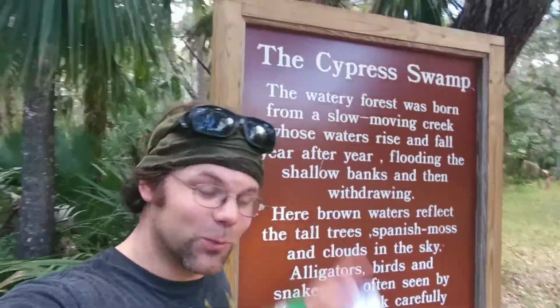But this year, this park has fully recovered. You don't see that line of silt covering everything with the little mud film everywhere. The boardwalk is repaired and completely back up and running. And so today, at long last, I am finally going to walk the beautiful Cypress Swamp Trail, and I'm going to bring you guys along.